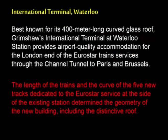Best known for its 400 meter long curved glass roof, Grimshaw's International Terminal at Waterloo Station provides airport quality accommodation for the London end of the Eurostar train services through the Channel Tunnel to Paris and Brussels. The length of the trains and the curve of the five new tracks dedicated to the Eurostar service at the side of the existing station determines the geometry of the new building, including the distinctive roof itself. The distinctive roof is the main feature here because nowhere in any of the previous train terminals had this kind of a distinctive roof been administered.